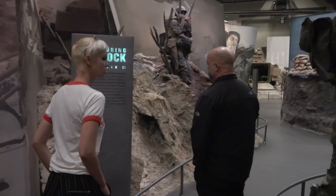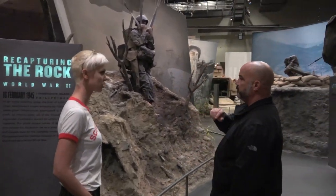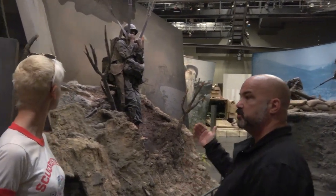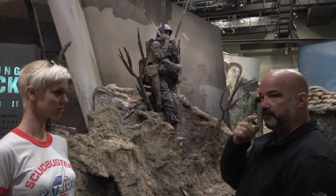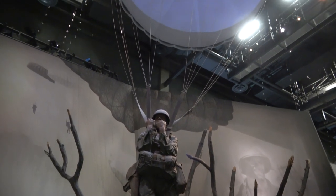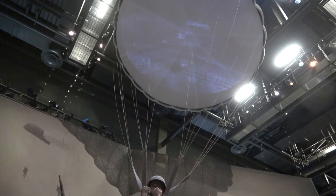Last thing you hear about World War II, recapturing Corregidor. So you may have heard that the 503rd Parachute Infantry Regiment is nicknamed the Rock. They got that nickname because they jumped on the island of Corregidor in the Philippines on 16 February 1945. That's the actual combat jump footage you can see in that parachute canopy right now.